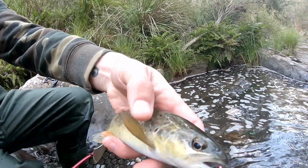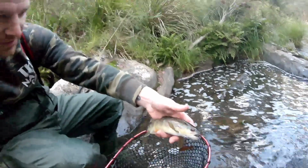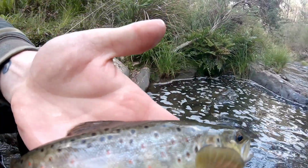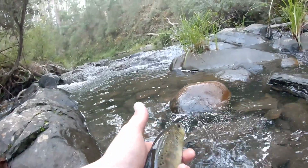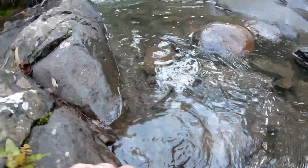Look at that iridescent blue on the scales there, on the gill plate and along the scales. How awesome they look. Pretty fish. Let's get him back. Let's pop him back here. See you, buddy.